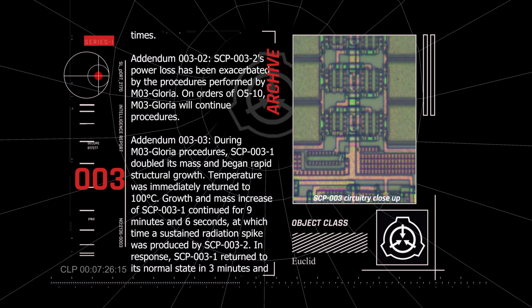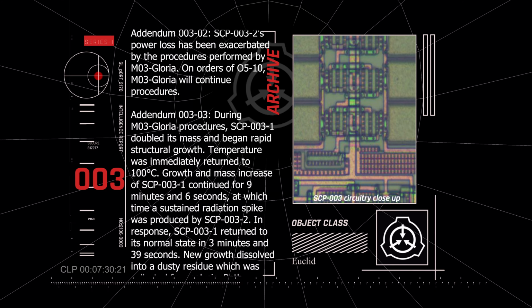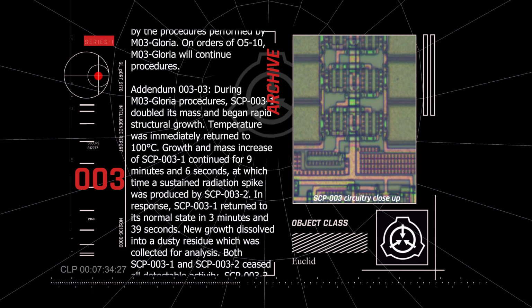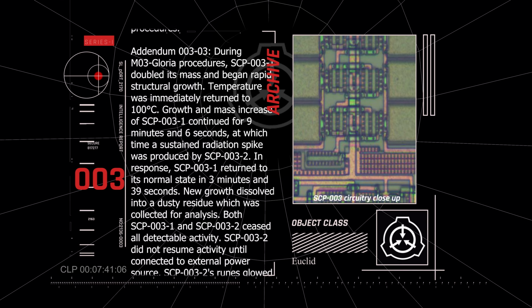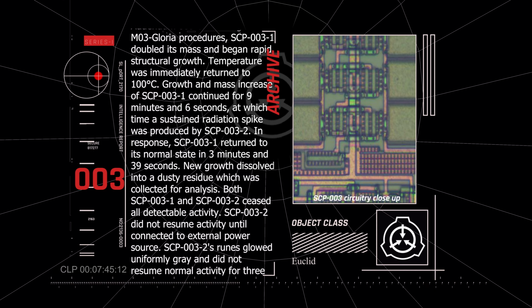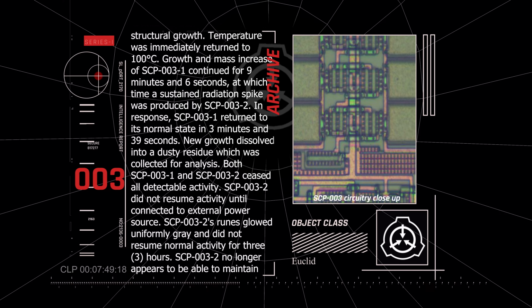Growth and mass increase of SCP-0031 continued for 9 minutes and 6 seconds, at which time a sustained radiation spike was produced by SCP-0032. In response, SCP-0031 returned to its normal state in 3 minutes and 39 seconds. New growth dissolved into a dusty residue which was collected for analysis. Both SCP-0031 and SCP-0032 ceased all detectable activity.